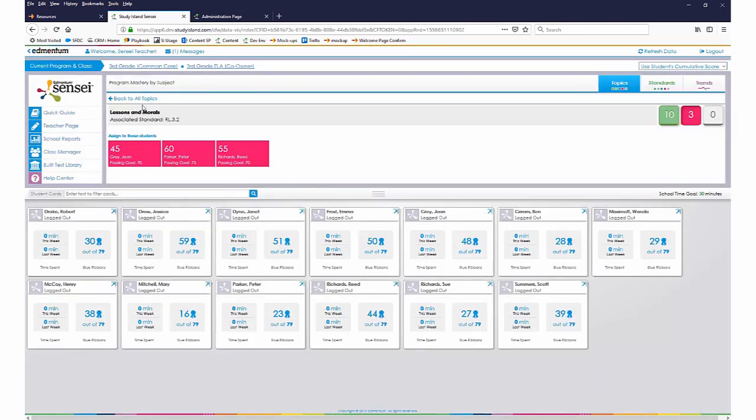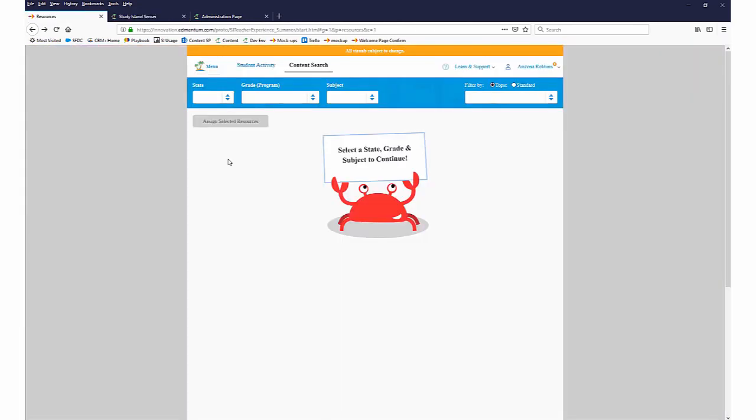This is going to lead us into our big summer release that we're all very excited about here at Study Island, and that is the new teacher content search page. This content search page is going to allow you to log in and dig in right away to find the content that you want to be able to assign to your students.